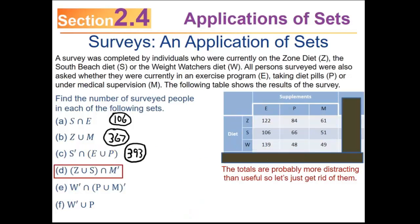How about this one? Z union S intersected with the complement of M. So union means everything. When you're doing Z union S, those are rows. It's just those first two rows. You could make them two separate circles. It doesn't really matter, just so you get them all circled. That's Z union S. Then you want to look at M complement.